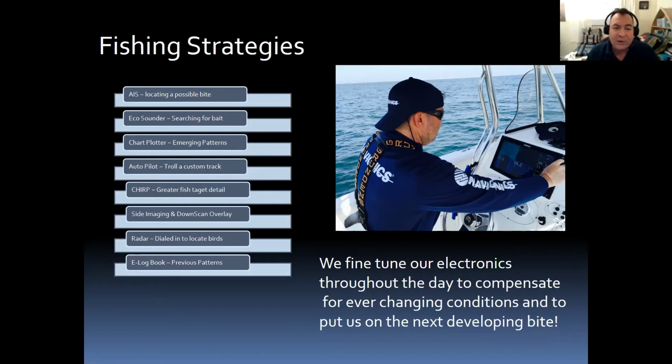The other thing I want to talk to you about is we'll get into sonar. I want to talk a little bit about CHIRP, its origination, its difference to pulse technology over the pinging of traditional sonar. Also want to get into some side imaging with you, some of the overlay features and things that we do with side imaging and down scan. And also radar. Radar is a big one.